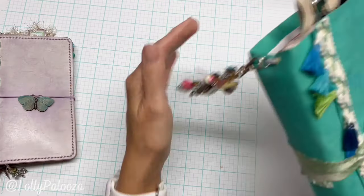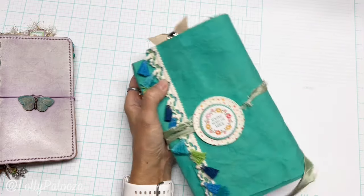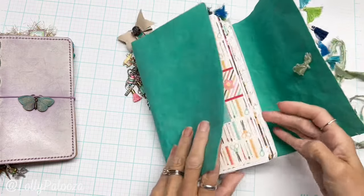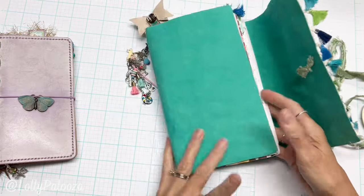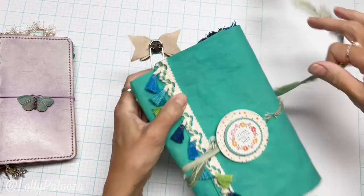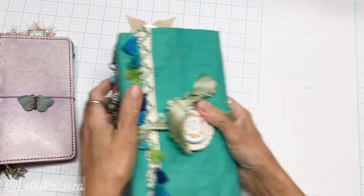Another one of my big favorites was this Craftex one, and it was my journal for the year, my planner, my journal, my everything. And I really just love this. I'm just going to give you a bunch of links down below. And this is one of the ones that I will give you a link for, the whole playlist.